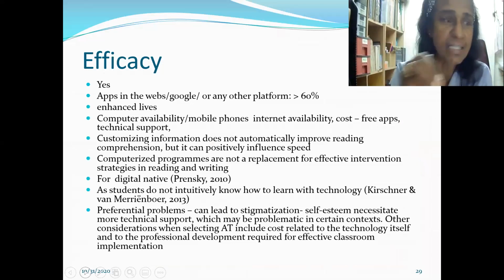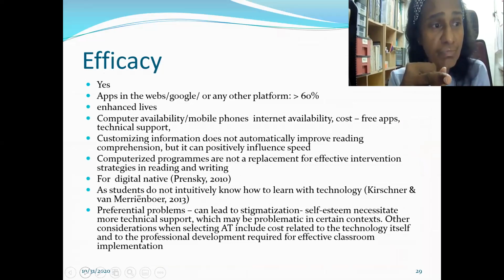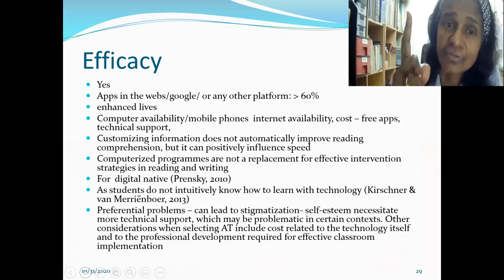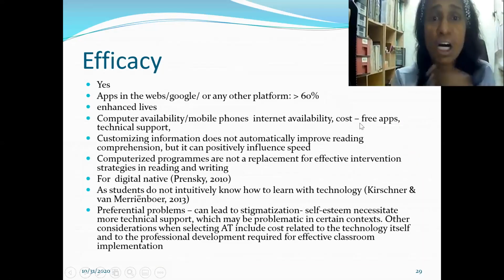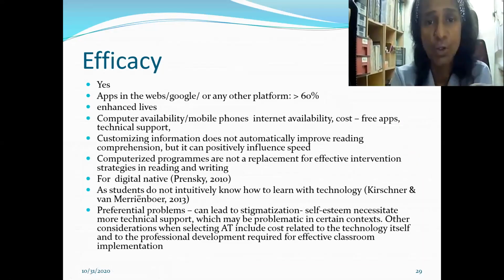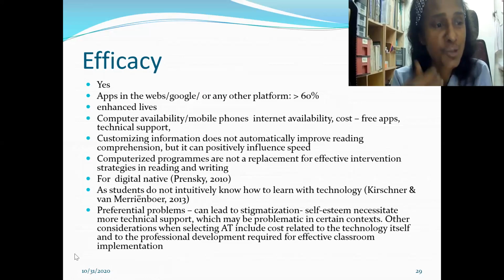Okay, next please. Whether it is efficacy, yes, you have 60% efficacy. So it has enhanced people's life. The problems that we come across are availability, cost, and customization. And one thing I have to say, in my opinion, it is not a replacement for early intervention or one-to-one intervention with reading and writing. It only enhances. When you work with children, with personal attention and personal work, they improve much faster.